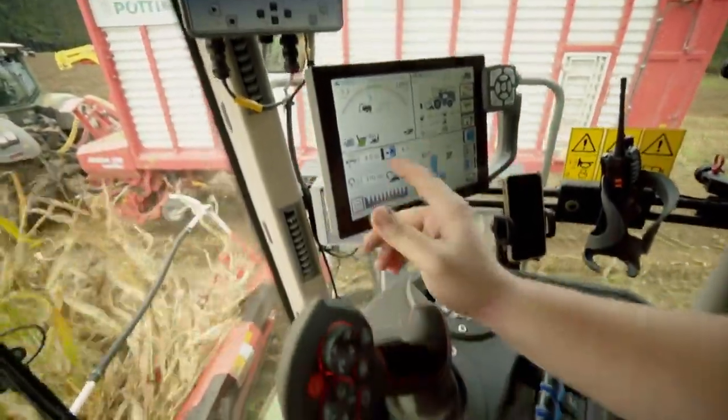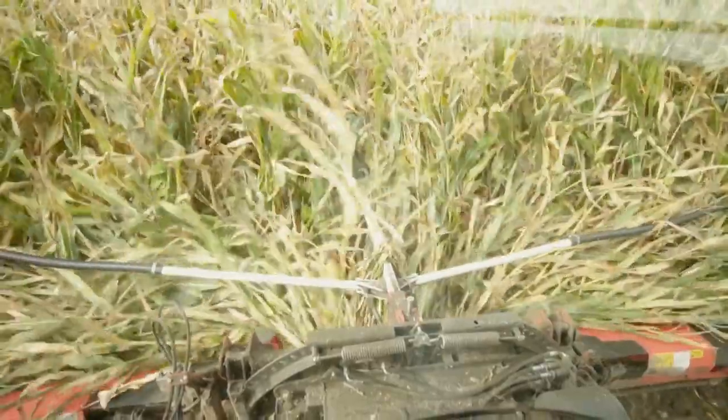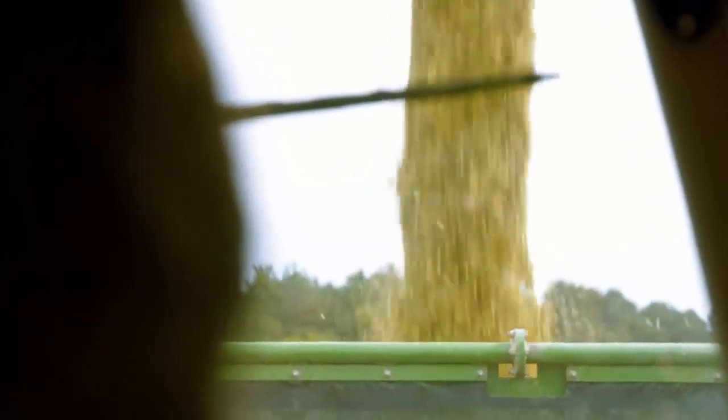Right now, our cutting length is 6 millimeters. We can store 2 lengths in the computer. If I see that the corn is getting thinner, I drop to 4 millimeters. That's exactly biogas material. The thinner the corn, the shorter it should be shredded. And the greener the corn, the longer the cut lengths should be. At the moment, we're using 6 millimeters, and the material is coming out of the machine very nicely.